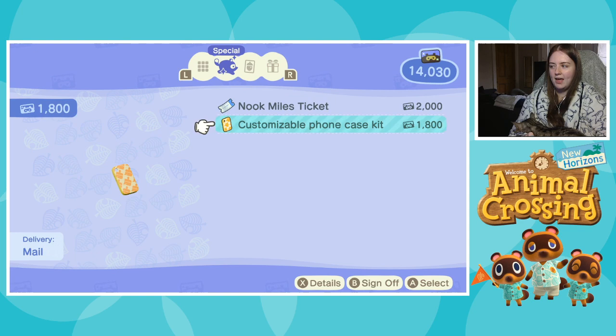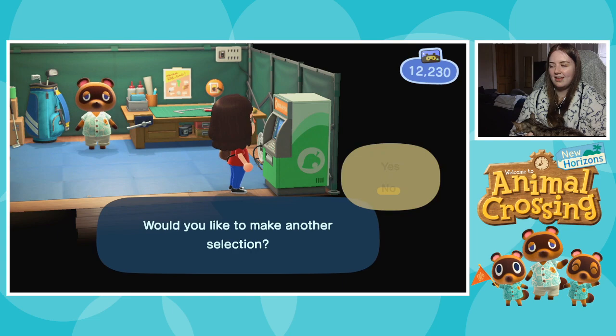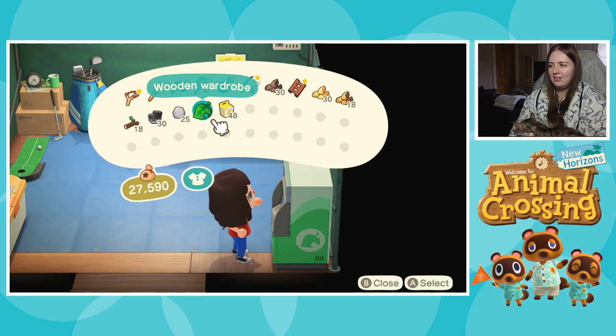But heck yeah, I want a customizable phone case kit. That's like just appeared, I guess, after doing the workshop. Alright, we'll get that tomorrow, I guess. Man, that is hype. I want to pimp out my Nook phone, like, yesterday. Alright. Thanks, Nook.